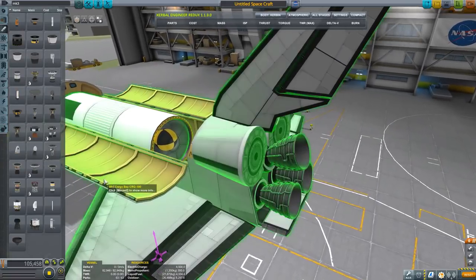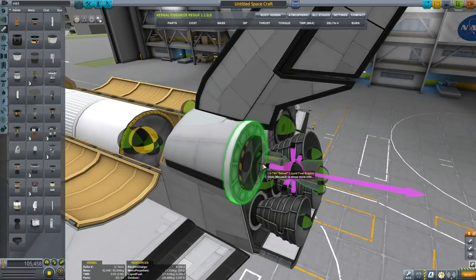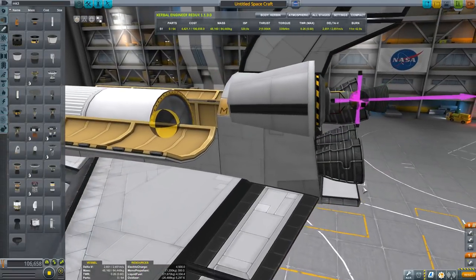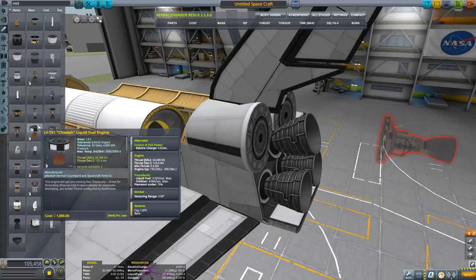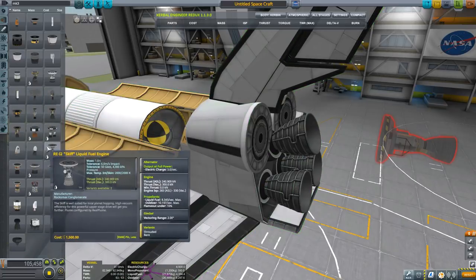So at the end of the day, I decided to settle on the old friends, the Swivel engines, because their engine bells look more or less like we want it to be. Of course, they have the problem of having this little side pipe there. That's one of those things again. Other options. Let's just have a look.